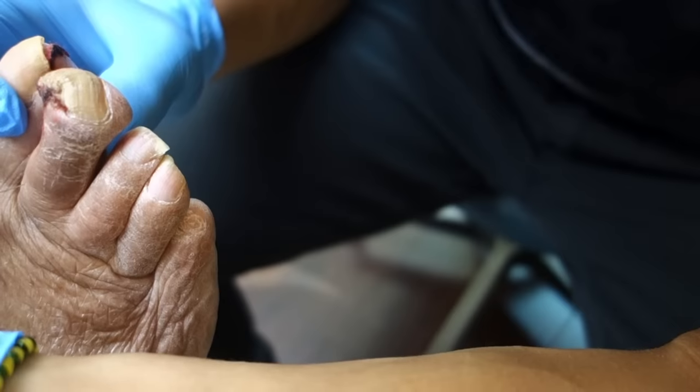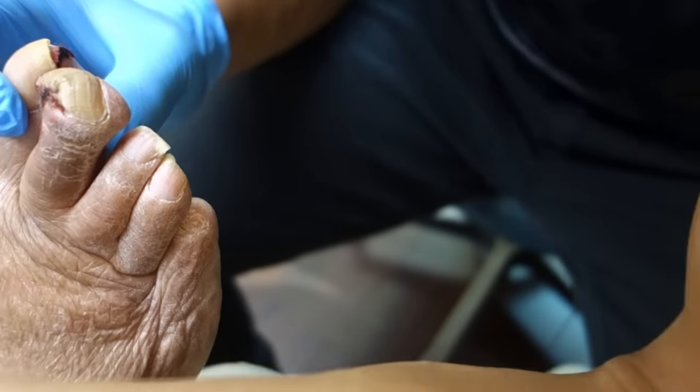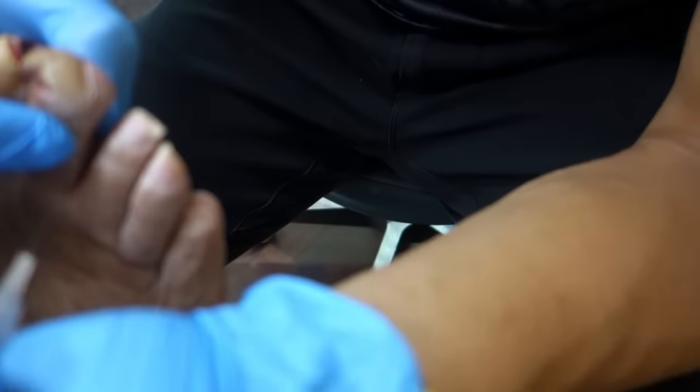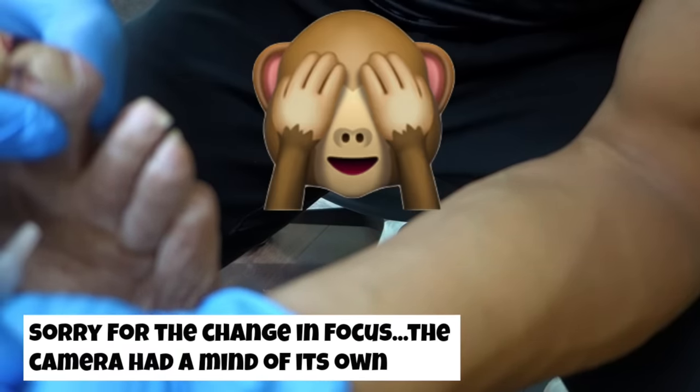Pain? No. Okay. So to make this toe completely numb, we're gonna do one more little pinprick, okay? One more. Okay, here we go on three. 1, 2, 3. All right, oh, sorry, sir, sorry. All right, no, you okay now?